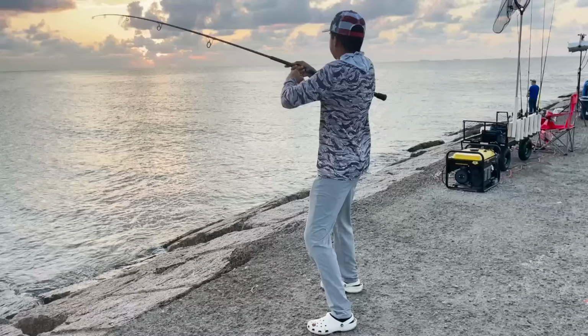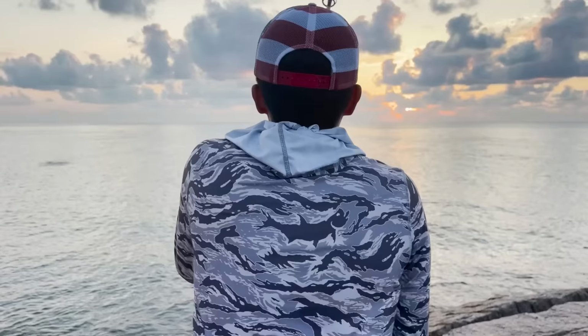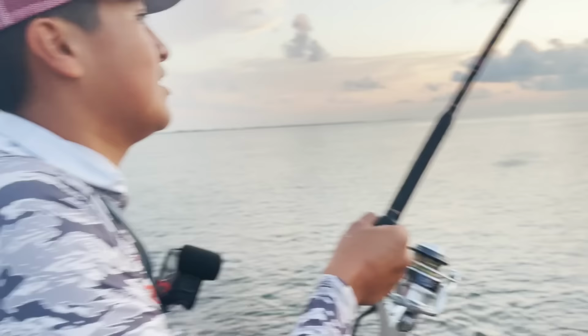Y'all, this is crazy. I was not expecting this today. I don't know what it is, though. Could be reds, it could be jacks. Hey, all we know is it's a big one. It's a big one.